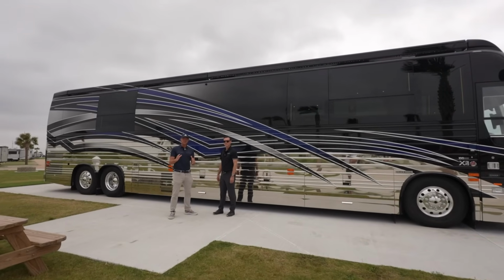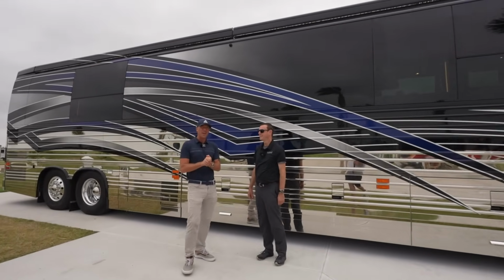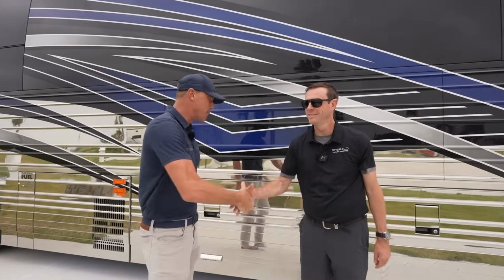Ladies and gentlemen, for the first time ever, we have found a 2025 Prevost X3 converted by Emerald Luxury Coaches.